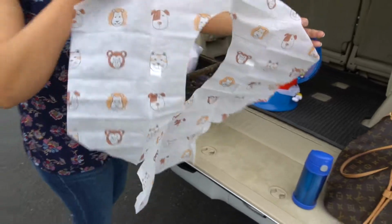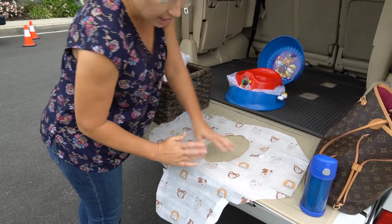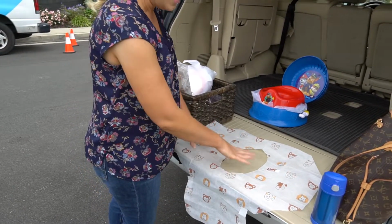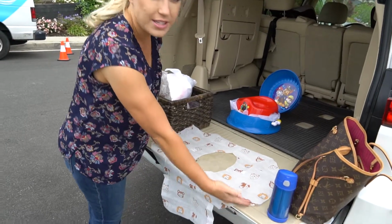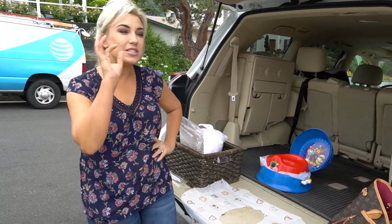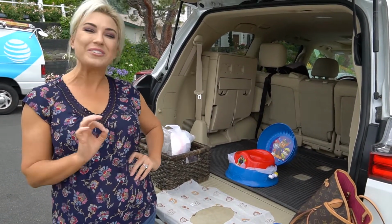Now these toilet seat covers actually dangle. I'm going to use the side of my car to show you. This actually dangles, so it protects their clothes and it protects their legs. And look, it goes way over the side of a public toilet, which is also super nice because there's nothing worse than taking a child into a public restroom.